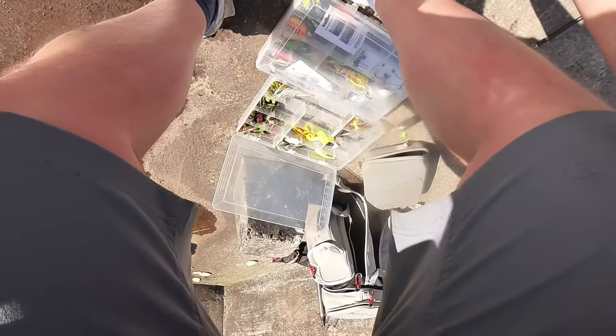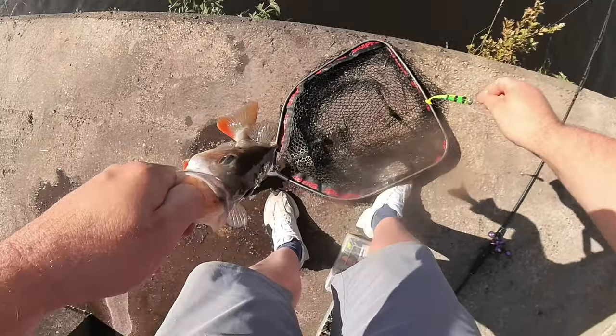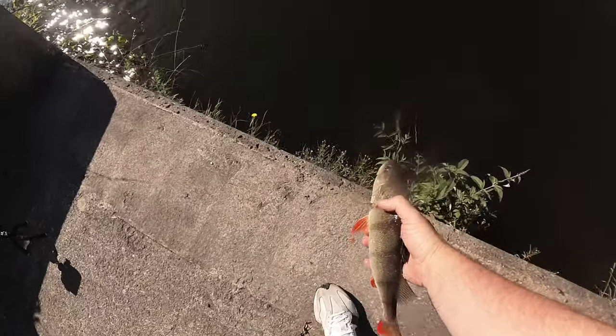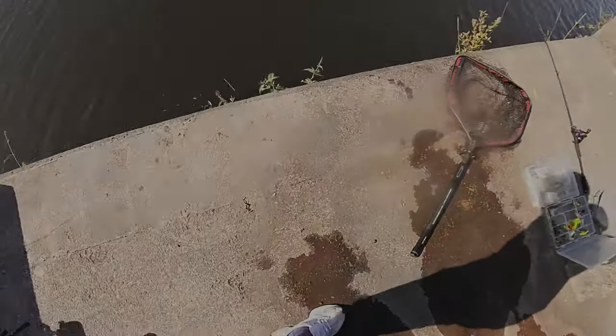Choked it as well. Whoa. Absolutely hammered that lure. Look how far that is down its mouth. Look at that. Cracking little fish. Beautiful. Get you back as well, buddy. Boom. There you go. Awesome.